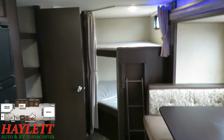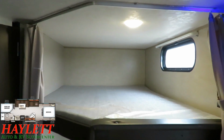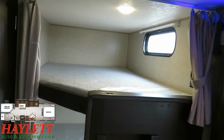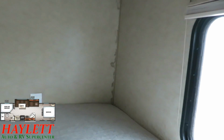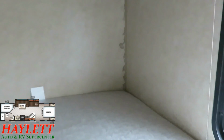Now, I mentioned, I know at some point, one of the kiddos seems to have used the upper bed. And I think they had a little oops moment, and I don't think they told mom and dad. Because when I was looking around this camper, I noticed back in this corner, there's a sign here of discoloration. Now that is obviously meaning there's been water right there.